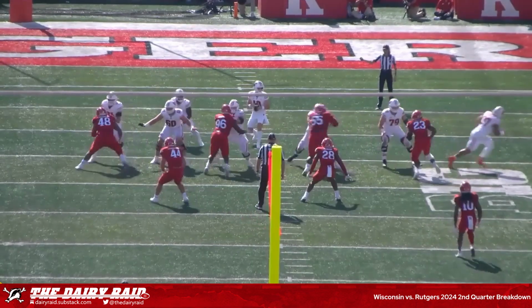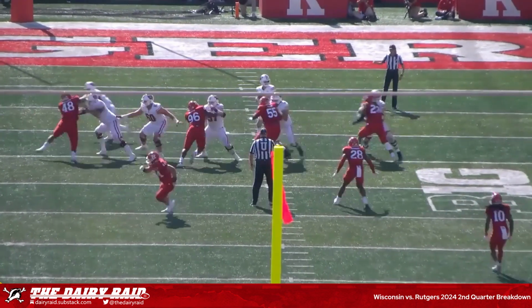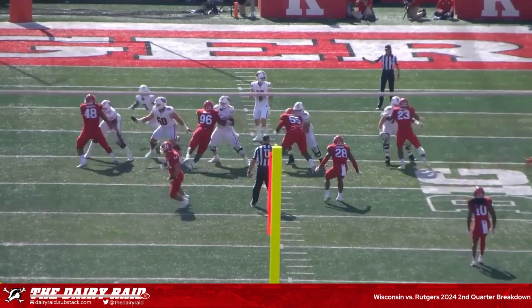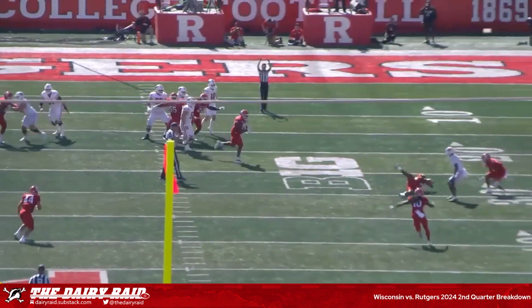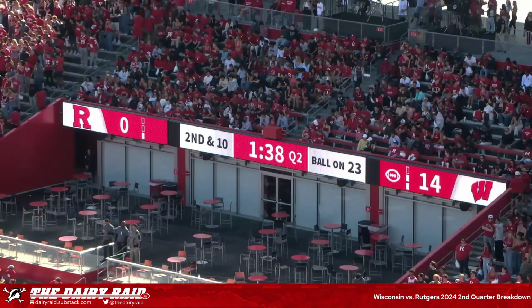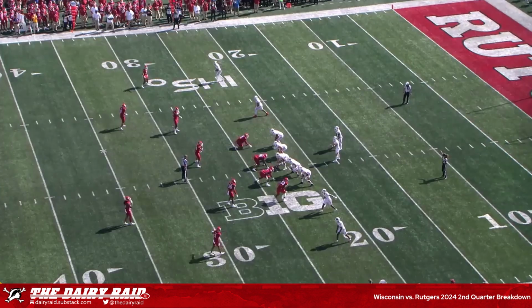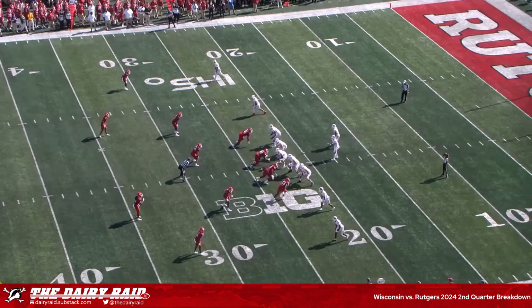And what we end up getting is our defensive end takes the inside release, his hand up, knocks it down. Could have been a big play. But we stopped the clock. 2 by 2.